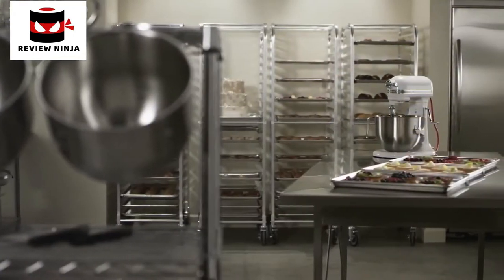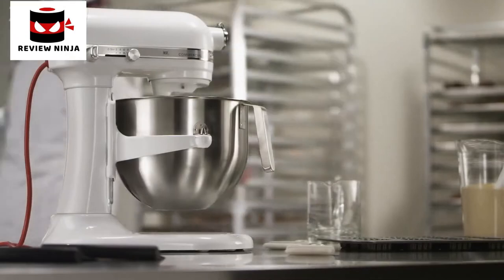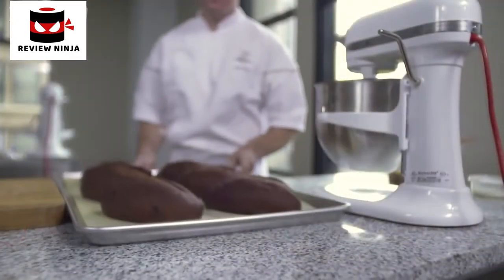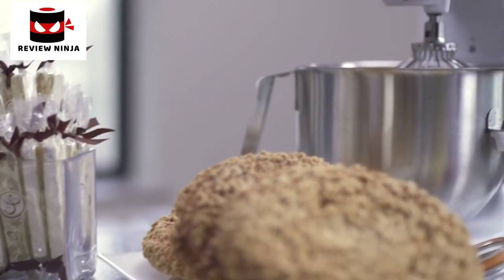Finally, you have a piece of equipment that is designed with professional, by professional, for professionals. The KitchenAid Commercial Stand Mixer, helping chefs create great cuisine. Premium performance, exceptional results, legendary KitchenAid quality.